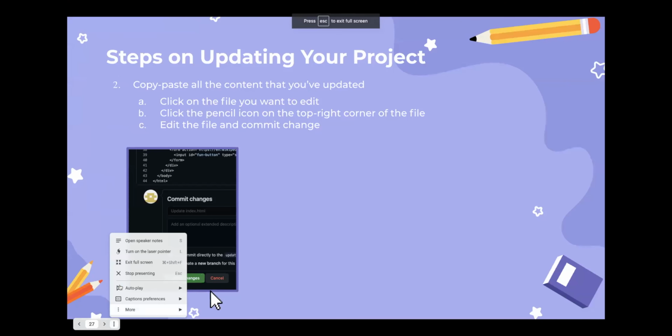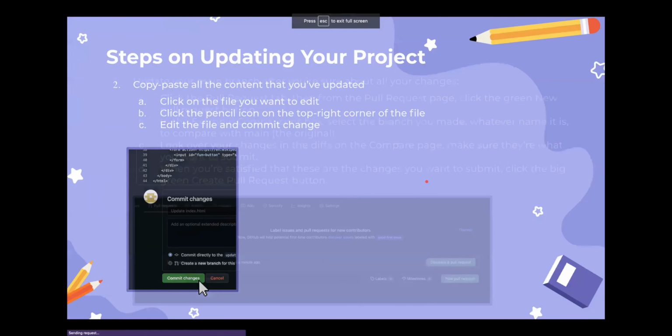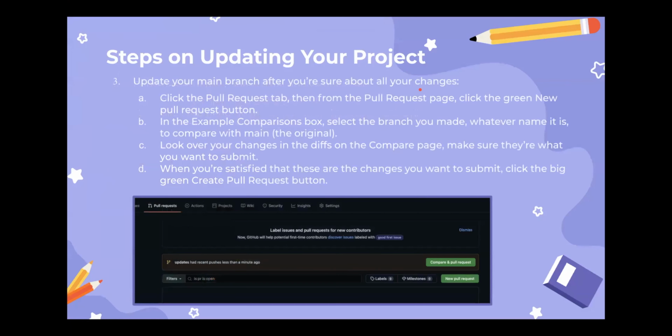So yeah, you're just gonna put commit changes. And in order to update your main branch after you're sure about your changes, you're gonna put the pull request tab, then from the pull request page, click the green new pull request button.